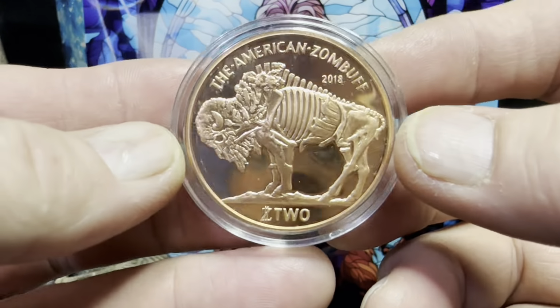Amazing. Freaking amazing. They are beautiful. But that's the Zombuff copper proof. And they are very collectible. There is a premium on them.